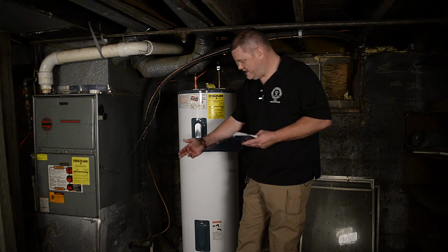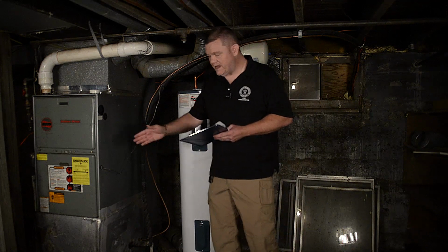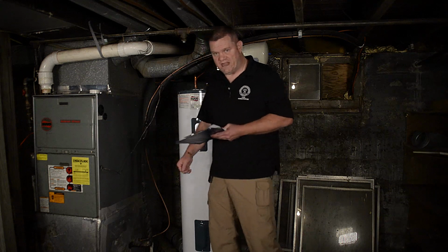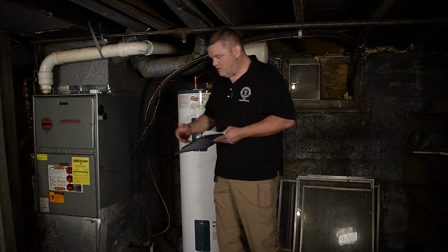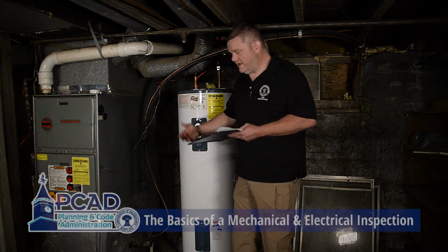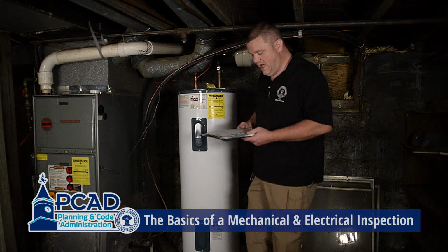Also with the unit, we are going to have the condensation drain. Again, it's another drainage. We're going to look for any cracks, possible leakage, and make sure that it is draining to a correct location, not just draining onto the floor, whether a dedicated line or what have you. You may have a condensation pump. Again, that pump would have to then drain into a laundry sink or a dedicated drain line.